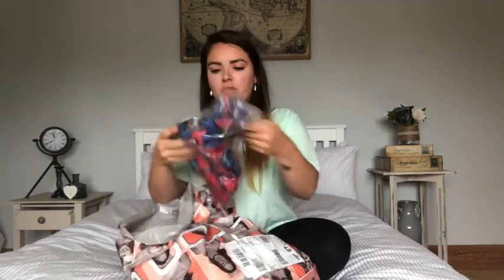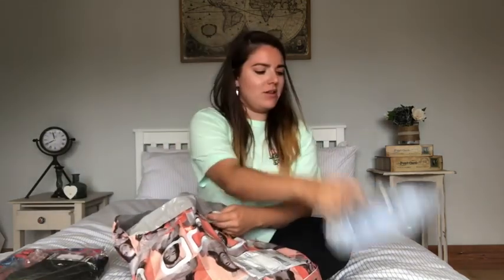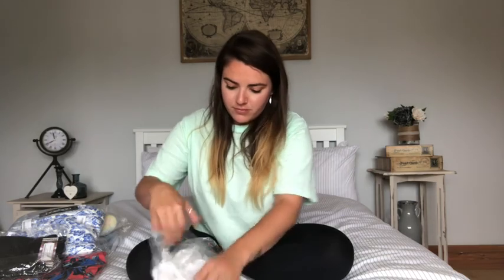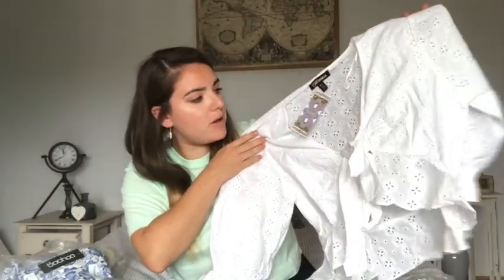Okay, first of all, let's just get it all out in the open. We've got a ruffled detailed white top here in a size 12. Everything's in a 12. For the first item that I pulled out of this Boohoo package, I've got here a tie front ruffle detailed top, and it's in white. I love a fresh white sort of top. So this is the top.